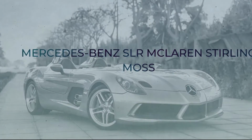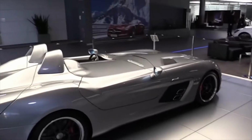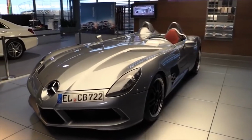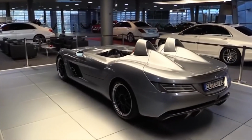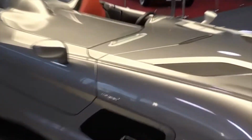Mercedes-Benz SLR McLaren Stirling Moss. This model is one of the modifications of the Mercedes-Benz car, created in 2009 and named after the famous British race car driver Stirling Moss. The car has a speedster body type. It lacks not only a roof, but also a windshield.